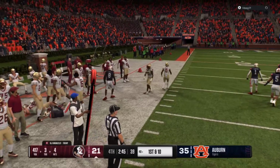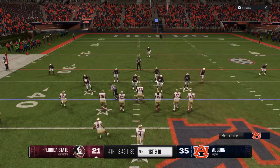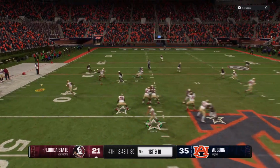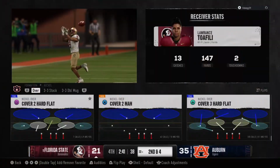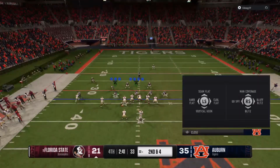Still running at the 40. He's run out of bounds, but a big play on that one, and it'll be a first down. And now a fresh set of downs for this offense. They'll throw it on first down. Got a man. It's Tuafili. And he'll run across the sidelines after the good gain. Right on target with that last pass. Now it's second and medium.